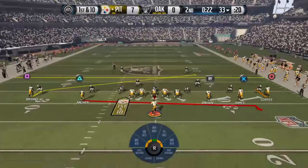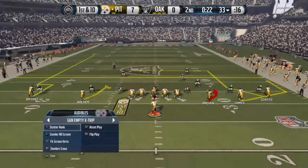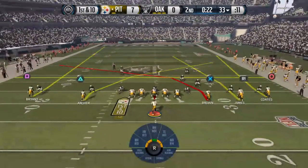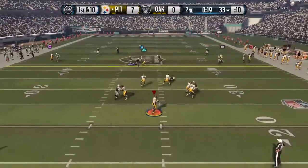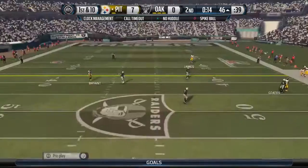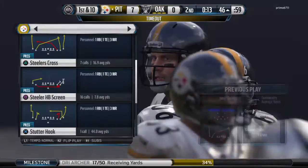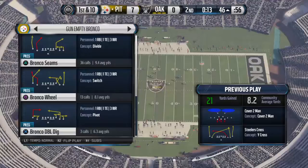Roethlisberger's lined up, empty backfield. First down at the 33. Catch made. Tackle down at the 46-yard line. That's what you call a bullet pass. Very little space to throw the football into, but he gets it done. A lot of velocity, right on target.